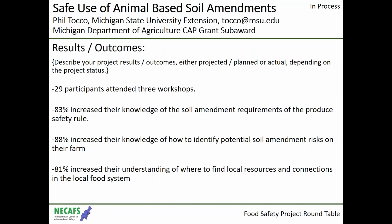We planned 5 of these programs around the state, and we've completed 3. The last 2 are next week. In the first 3 that we did, we had an attendance of 29 participants. What was interesting is the size and scale of the folks that attended went anywhere from a small market gardener who's looking to expand a little bit on a second lot, to someone with 500 acres of blueberries who uses compost. So it literally ran the gamut.